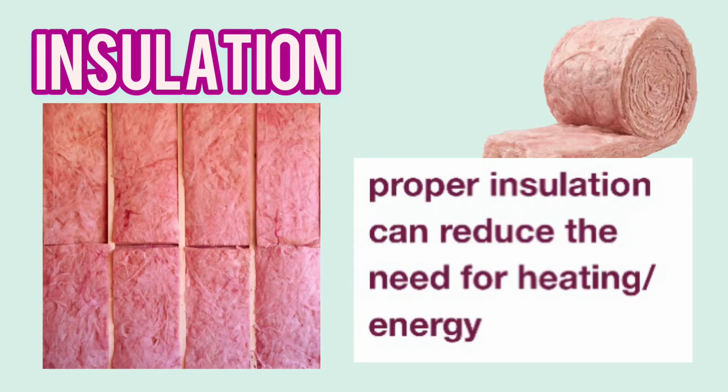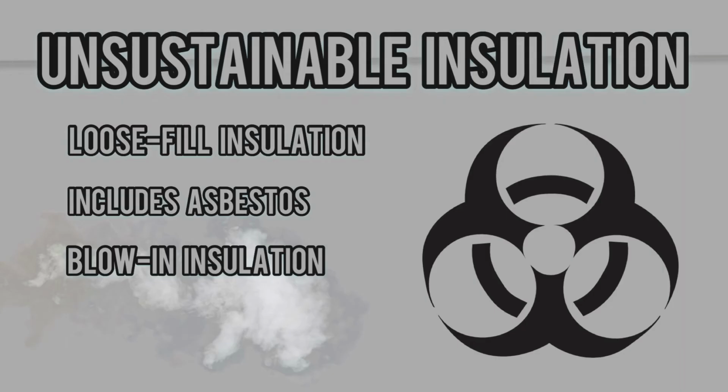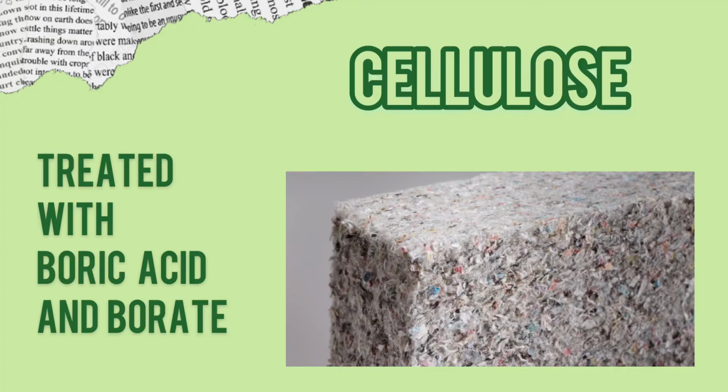The insulation of a building is very important. It keeps heat in the walls, which reduces the need for heating. Most unsustainable insulation is not natural and contains carcinogenic and toxic materials. These common options often include asbestos and are treated with formaldehyde, which is highly toxic. Cellulose insulation is one of the most sustainable insulations because it is made of recycled newspaper. The material is resistant to air leaks and is treated with chemicals to prevent bugs, fire, and mold.